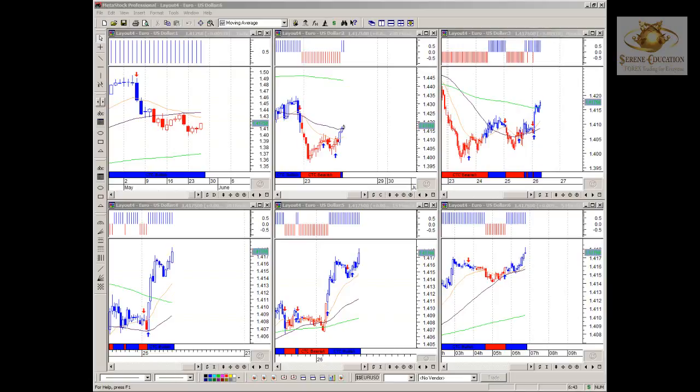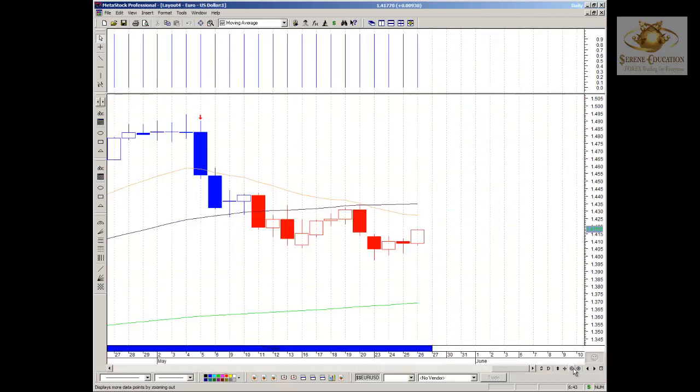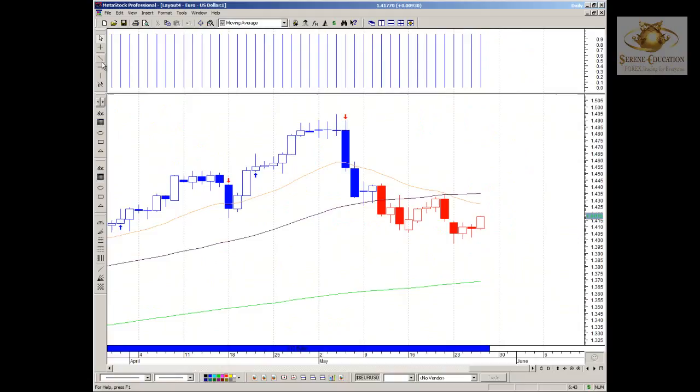We're going to look at our four pairs this morning. Four majors, starting with the euro against US dollar. Daily. Interesting. We have now found a support level. Three consecutive days of candle wicks staying above the 14,500 mark, and last night on the Asian market trading session we've had price rise quite significantly overnight.